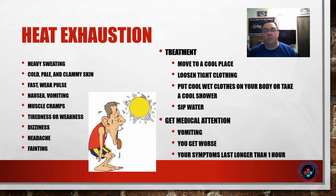So if you wet somebody down, we definitely want to stand there and fan them, or put a fan on them, some way to circulate air over top of them so that we can get them cooled off and we keep that cool air circulating over that water.